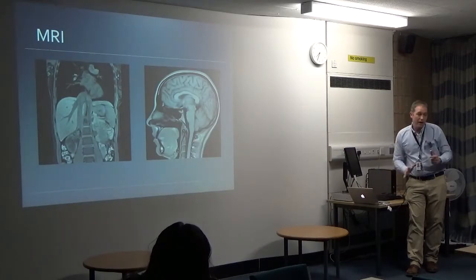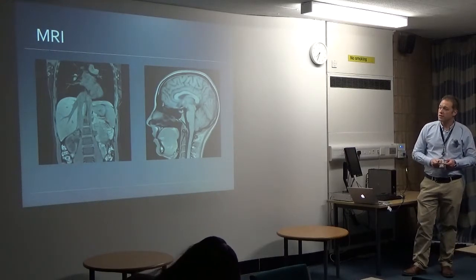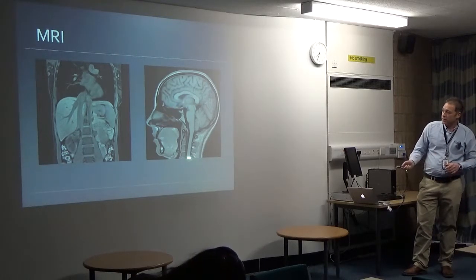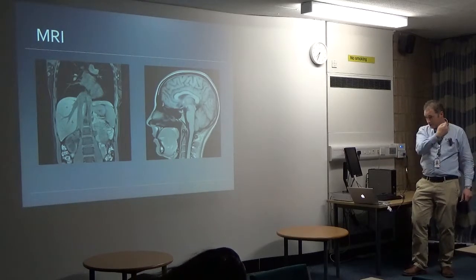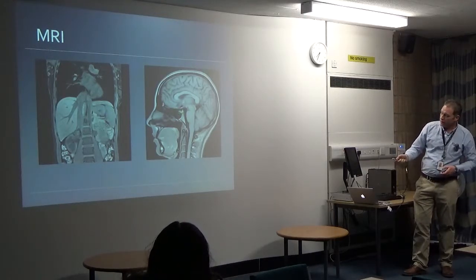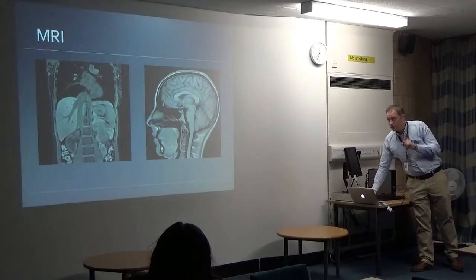So we also have magnet-based imaging with MRI, magnetic resonance imaging. And that gives absolutely exquisite pictures. This is as if you'd slice somebody's head like this and you're looking at the side of it. You get an incredible picture of the brain, the spinal cord and what have you. And also, same again, liver, you can see that absolutely beautifully on MRI. But that uses a very, very powerful magnet.